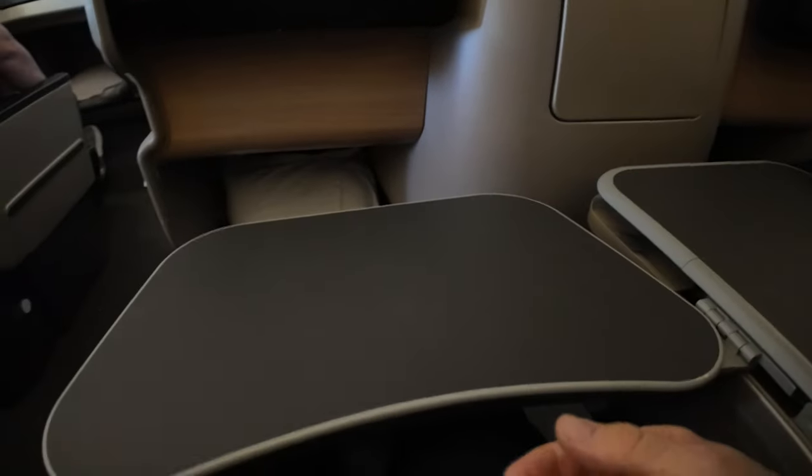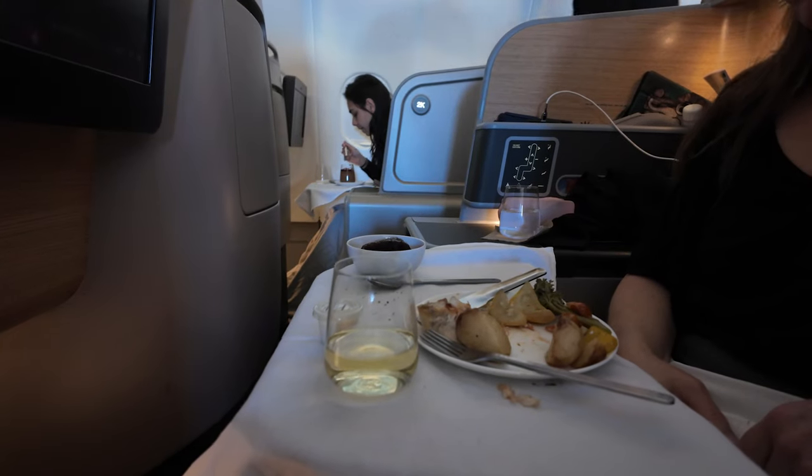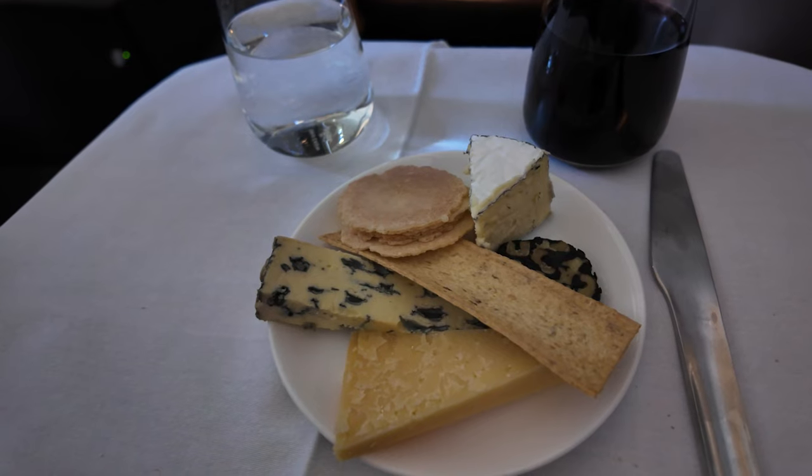And the meals were all served with white linen and proper napkins and proper cutlery and all on crockery. So it's a whole different experience from flying economy to flying business class. The food was quite nice. I found the food quite enjoyable. I am gluten-free. I was pleasantly surprised that they catered for my needs.